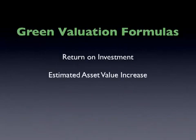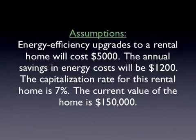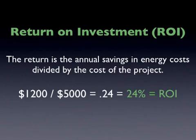There are two major green valuation formulas. These were first originated by Energy Star. They are return on investment and estimated asset value increase. These are the formulas you want to use when you're figuring out how to monetize energy efficiency on an investment property. The assumption that we'll have here is a house that costs $150,000, the cap rate for this house is 7%, and making energy efficient upgrades to this property will cost you $5,000, and the annual savings will be $1,200.